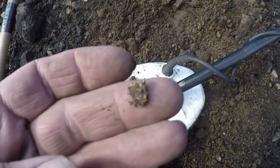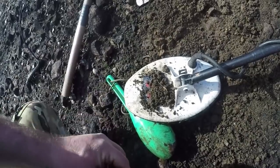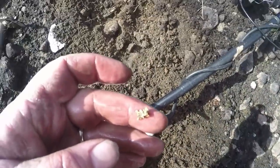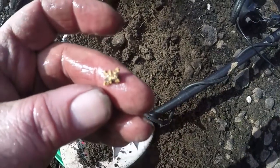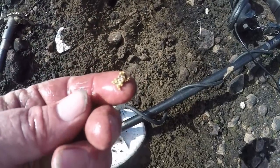I don't know, what's that look like to you? Looks like gold to me. Let's give it a quick wash. Ooh, nice rough piece, eh? Oh, yeah. That'll be probably 0.4 of a gram. That might go half. Might go 0.5.